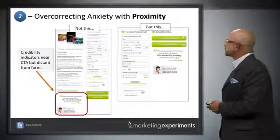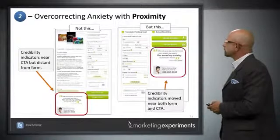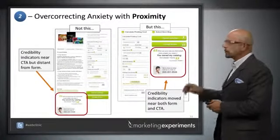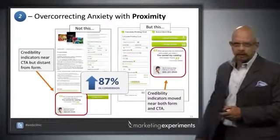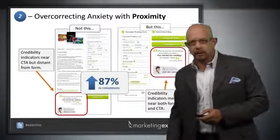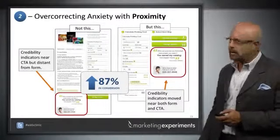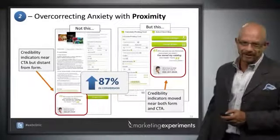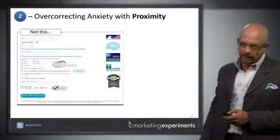But this. See the difference? The credibility indicators are moved near both the form and the call to action. 87% increase in conversion. Look at that carefully and think about the impact. An 87% increase in conversion. Let's keep going. Not this.